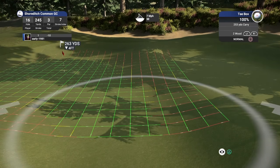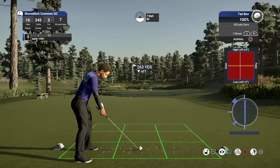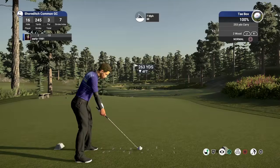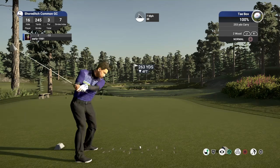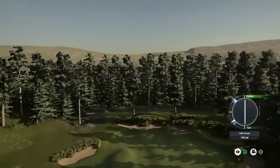263 yards, 2 wood for me. And if we just use this green with a touch of draw just to hold our line with the wind here, I think this could work out well with a good execution. Need to put a good clean swing in this. Oh, we have done it. It's a laser beam. I'm hoping we're rewarded for this.